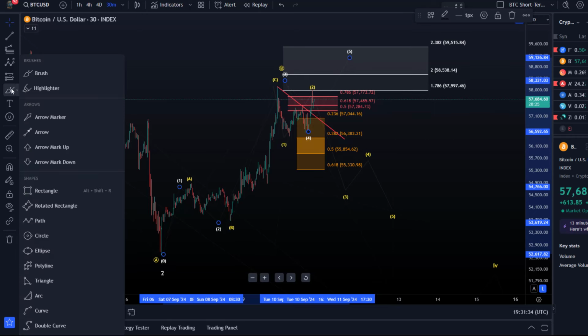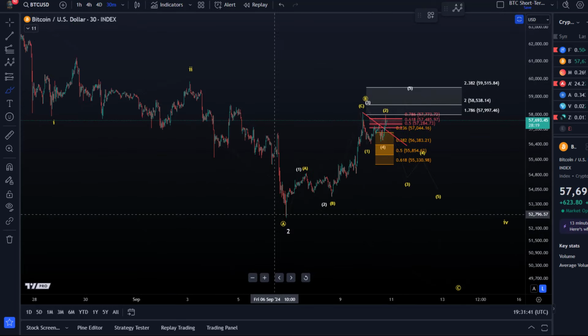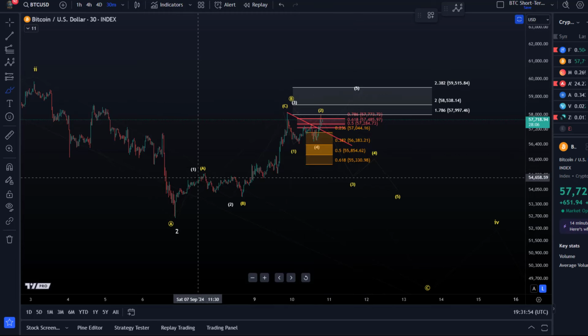But the bottom line is that yes, we could have bottomed in a larger wave 2 flat correction, which might have indeed bottomed here on the 6th of September. That was on Friday the 6th at around 52,600. If the price indeed bottomed, I need to see a first 5-wave move up to confirm that.